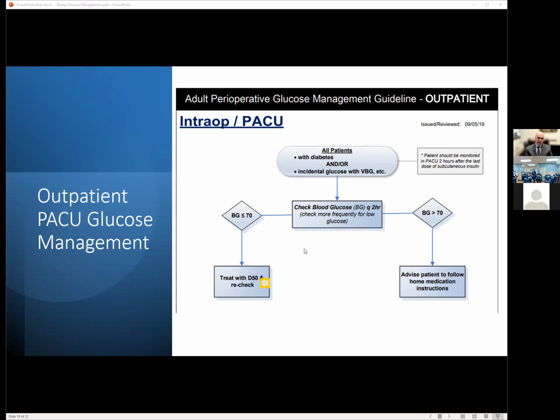So the PACU is really just asked to recheck the glucose. That's it. You're not expected to reinitiate the treatment because the patient is going to be going home. This is done strictly to pick up any unintentional or iatrogenic hypoglycemia that might have happened from the insulin treatment. If the blood sugars are above 70, they can sometimes be very high, but it is not the intent to treat them in the PACU at that point, unless it's highly, highly abnormal, which should not happen if we've done everything properly in terms of vetting the procedure and vetting the blood sugars beforehand.